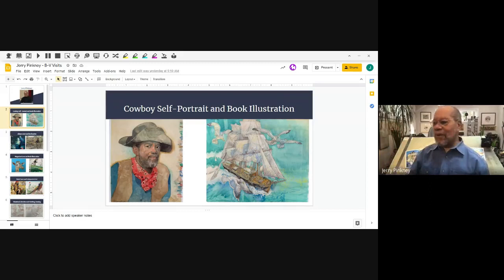Now, most of the work that you know that I've done is children's books. And that's working in publishing. And perhaps 50% of my work is in publishing. And I love the idea of creating and bookmaking. I just love it. I love every aspect of it.